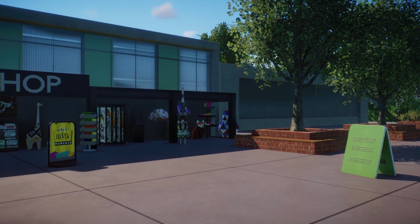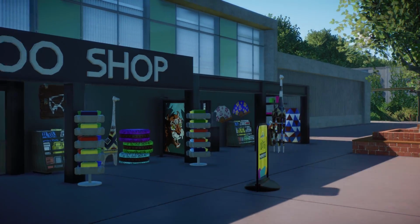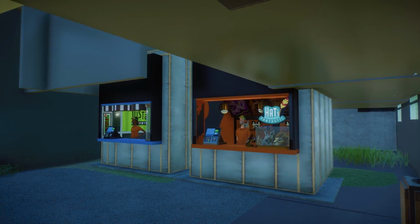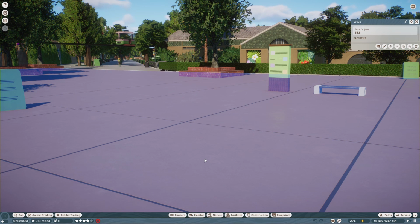And there is actually also a zoo shop on the left, with some nice details over here. And there's probably a gift shop inside as well. You can see that. Really cool. I really like these tiles, by the way. What are they made of?